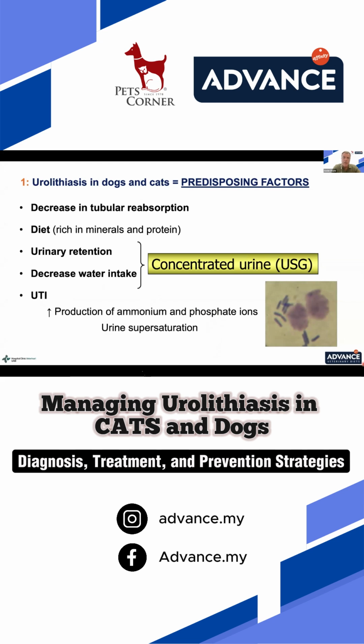So these are more or less the most important predisposing factors, and they are also important because the management could be the evaluation and control of these different factors, in order to reduce the treatment or to prevent urolithiasis from a medical point of view. So knowing about the urine and knowing about the location are the main factors in deciding the best treatment for each dog or each cat in front of urolithiasis.